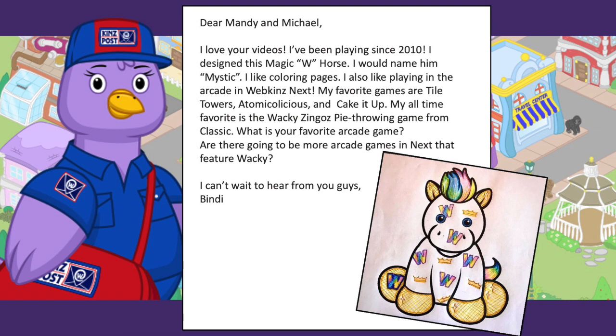Nice, yeah. So many games to play on both Webkinz Classic and Webkinz Next, but I was going to say they're going at a pretty quick pace adding games to Next, which is great because the arcade is really filling out and there's a lot to do. Yeah, I don't know how many we are going to add that feature wacky, but we'll definitely add some more. But thank you so much, Bindi, for your email.